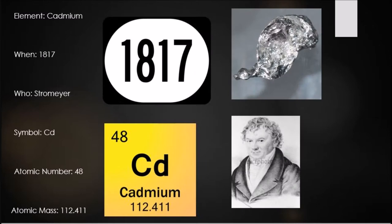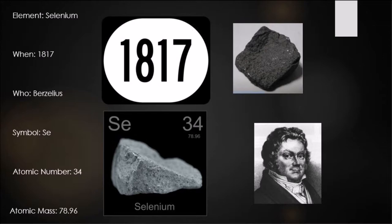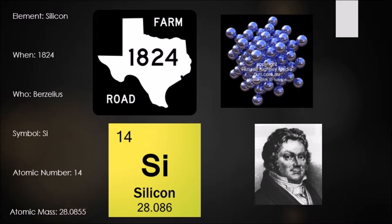Next, cadmium was found in 1817 by Stromeyer. Its symbol is Cd, atomic number is 48, and atomic mass is 112.411. Subsequently, selenium was found by Berzelius in 1817. Its symbol is Se, atomic number is 34, and atomic mass is 78.96. Successively, silicon was found by Berzelius in 1824. Its symbol is Si, atomic number is 14, and atomic mass is 28.0855.